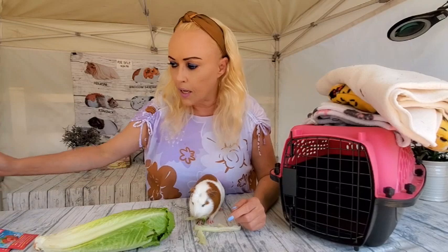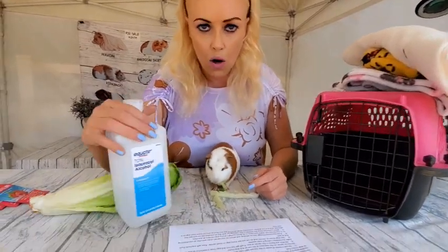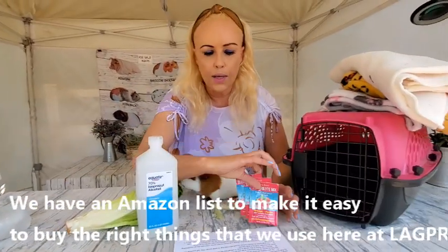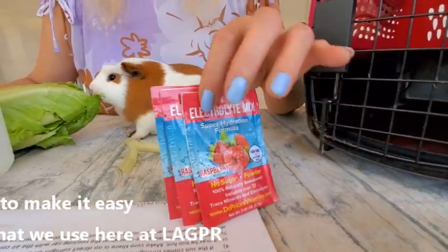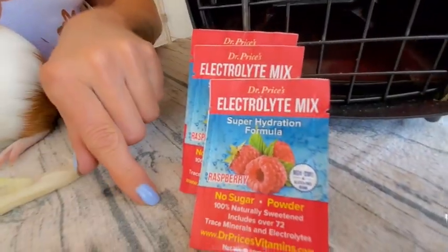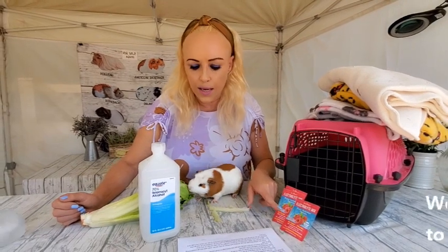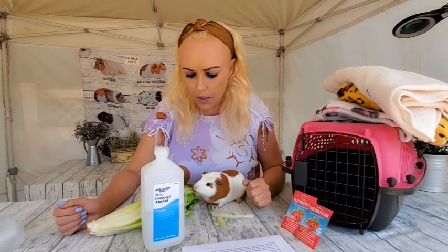So the first thing you need to have in your emergency kit is alcohol. This is what we do here, okay? And electrolyte mix. Now this is to put in their mouth. This is a powder. You want to mix it in with a little water. You can buy any electrolyte mix wherever in the world you are. Just try to get the one with no sugar, and have this available in your kit, okay? You want to start giving them a little bit of water, not too much if they're not drinking. If they're really super limp, then don't do it, because they're not going to swallow it. But if they're still upright and not lying on their side, then definitely give them that.